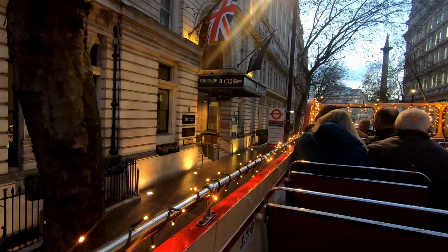Right, what are we going to do now? We're on an open top bus, going to see all the pretty Christmas lights of London town.